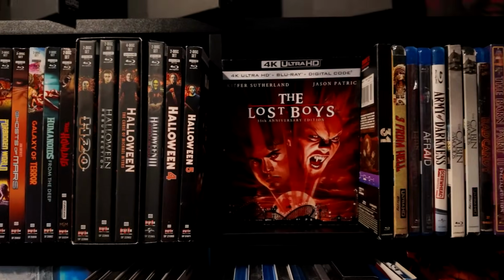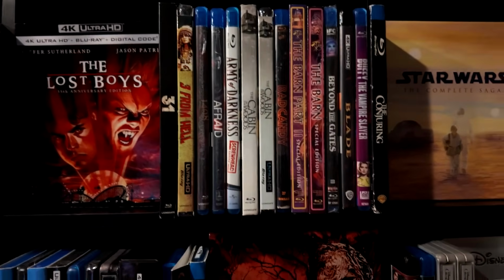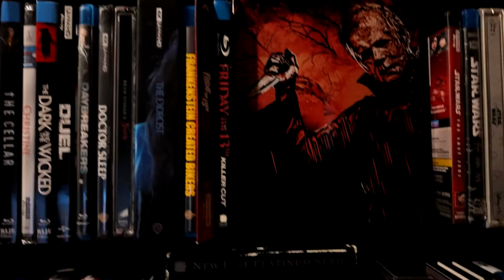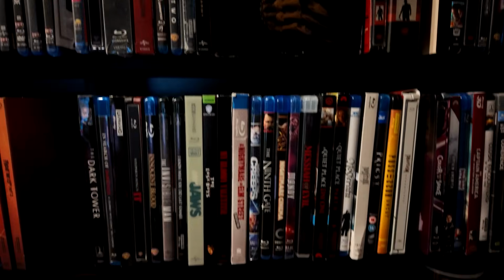And then the studio stuff starts after Scream Factory and goes over here, because I kind of wanted to keep the studio horror close to Scream Factory. So that kicks off with Lost Boys. And it's just going to get one whole shelf all the way down. So just kind of still back and forth.